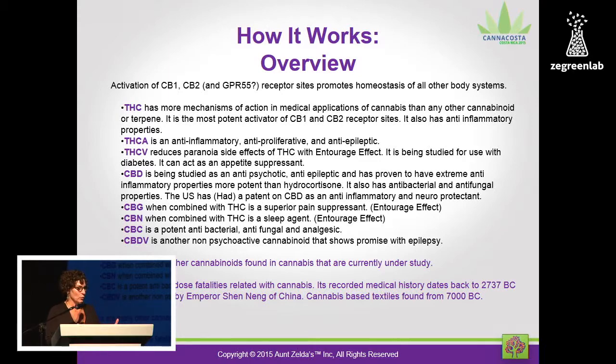THC has more mechanisms of action in medical application, and if there's one thing I leave you with at the end of all of this, it's that without THC, you're leaving the vast majority of diagnoses and diseases and most sick people without treatment. I know there's this big trend towards CBD only, and people are somehow freaked out about the side benefit of psychoactivity, but I still don't understand why euphoria and happiness is listed as a negative side effect. Now, THCA is also extremely important for medicinal benefits.